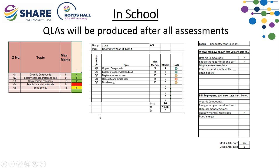Okay, and we would give them work in lessons. We would either reteach the work if generally students across the board had not done particularly well on this question, so we'd reteach the knowledge, or, for example, if most people were getting greens on this, we would help the students individually by giving them information and some questions in order for them to improve in that particular area for themselves.